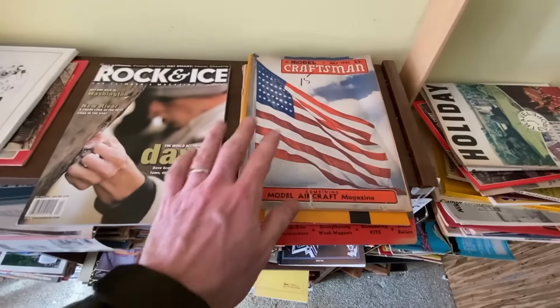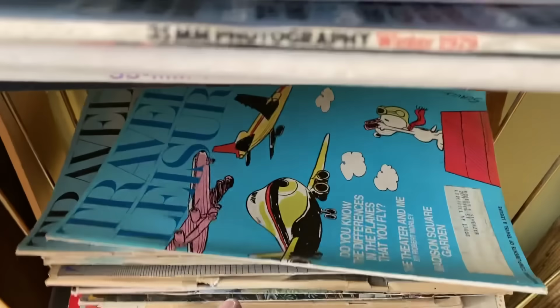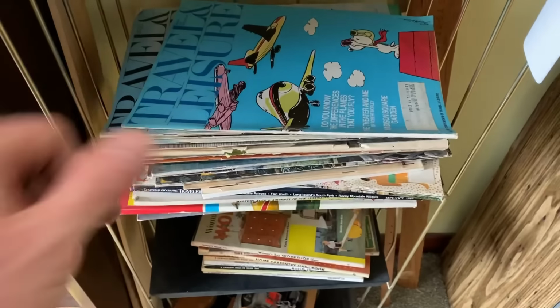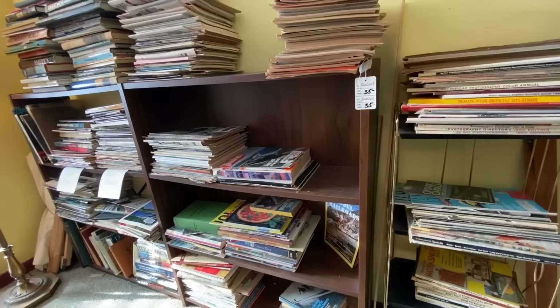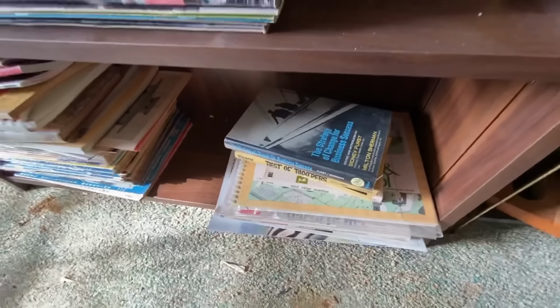There's not a lot of people who want, for example, you're going to see a bunch of travel and leisure magazines. Here they are right here. There's just not a market for that. So if I were to have made an offer on all this stuff, I would have had to grab all that, and I don't want to take that on. So if I could take the time to use a process to sort through this stuff, that will help.